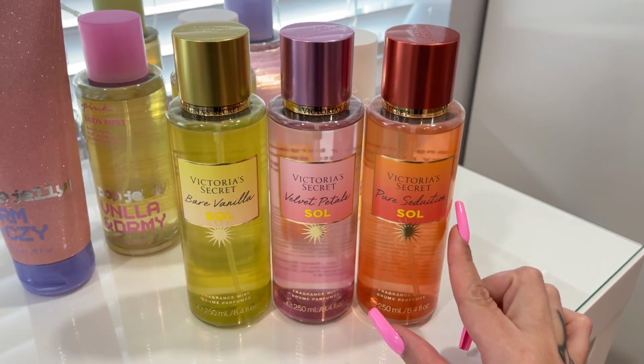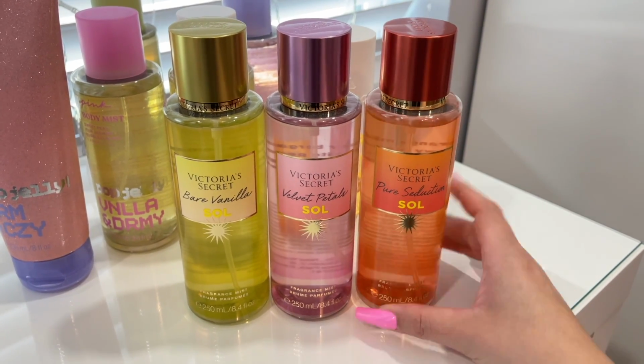And these are already on the website in case you're interested in checking them out, along with a few other new collections. Next up, I have to talk about one of the newer scents at Bath & Body Works.